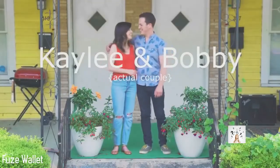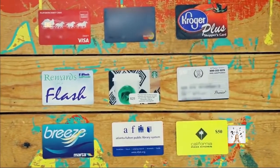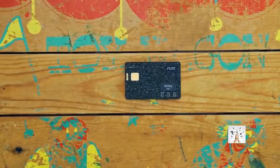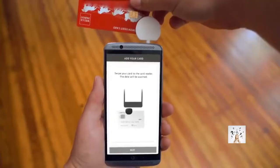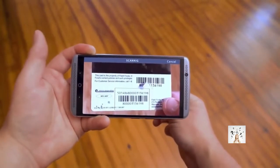Hey! We're packing for our trip to Savannah. We've got this new fused smart card that's gonna help us with our purchases throughout the trip. This card can store information from almost any card in my wallet. Debit cards, credit cards, reward cards, gift cards, gym membership, anything with a barcode, an EMV chip, a magnetic strip, or NFC tech, Fuse stores it. You just swipe or take a picture of a card through your smartphone and it appears on Fuse.